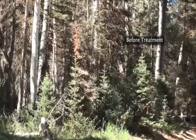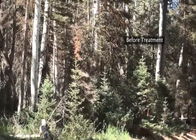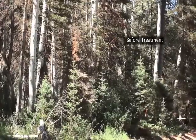So here behind me we have some untreated area. There's many trees per acre, a lot of late successional species, a lot of species that are really prone to high intensity wildfire. Very little aspen regeneration going on here. Ponderosa pines can't go to seed here. The seeds can't take because there's no bare soil.